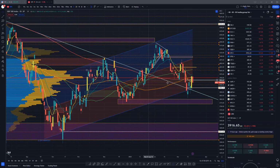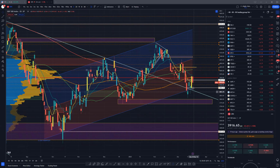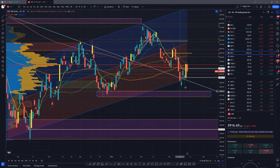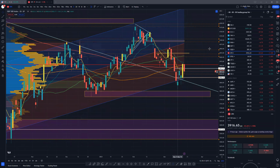So we had a pretty interesting OPEX option expiration week. We made a few hammers right here, showing some support. We bounced off that, held off that 3,800, and we actually made a higher low above that level, and then we rallied up into option expiration, right?